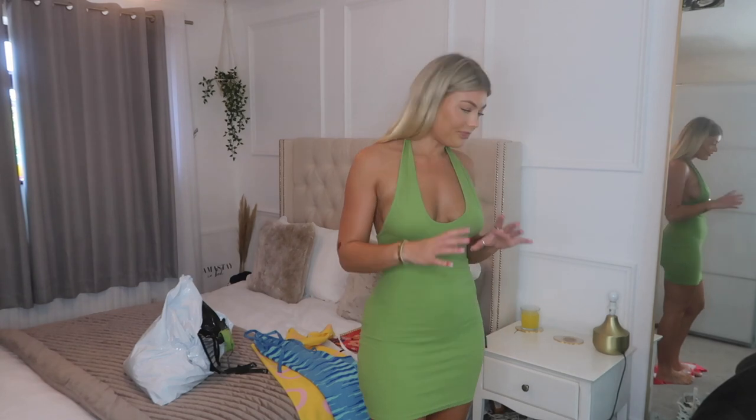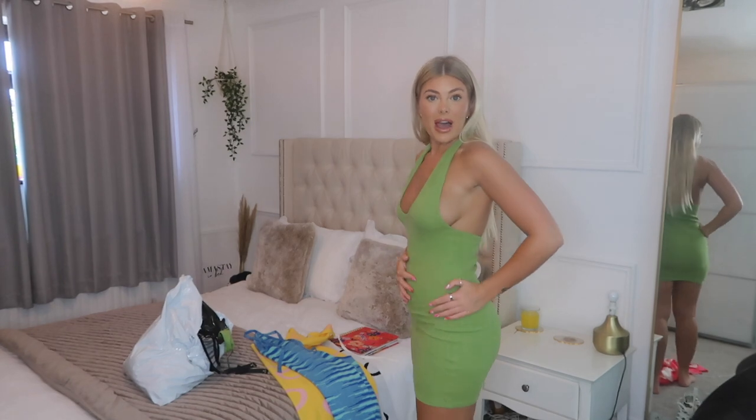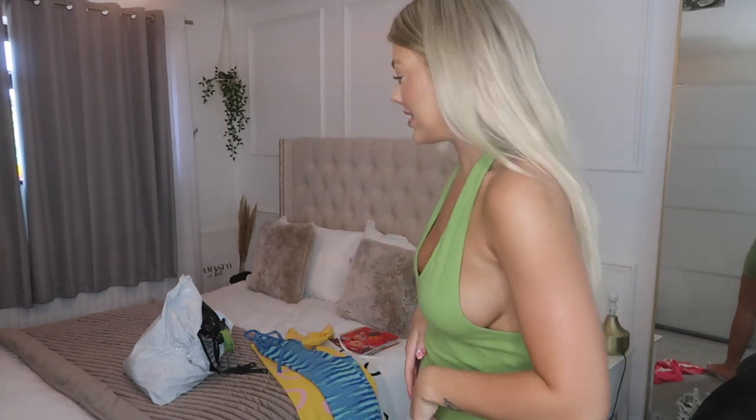I just wore it with like chunky fat puffy slider things, but you could dress this up so nicely. I really love it. It's really comfortable and it fits like a glove. I feel like my body is so questionable at the moment. Just haven't really been hitting the gym like I want, but hey ho, that doesn't matter.